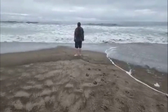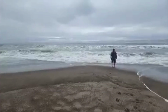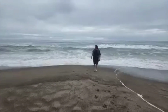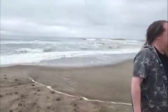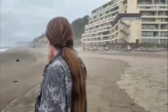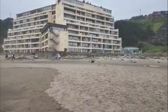Okay, Ben's got his feet in the ocean, and he says it's really cold. And where I'm standing, it's cold just on wet sand. But look at that ocean. Oh my gosh. And it's so loud. Oh, he's running. And over there, there's a bunch of birds. And this water's coming in. Crazy. This is our hotel. Holy cow, that thing is huge. We're on the second floor. Second one in from the right.